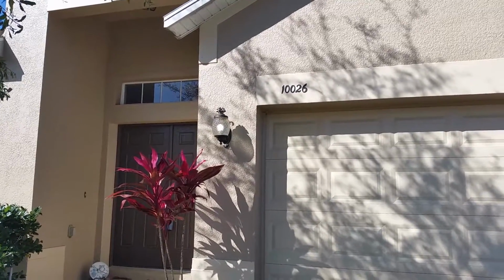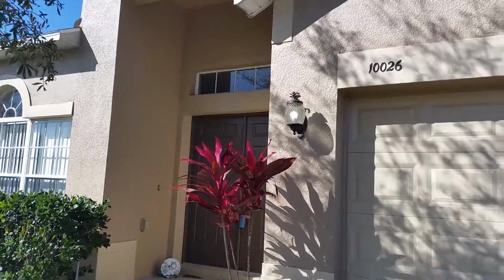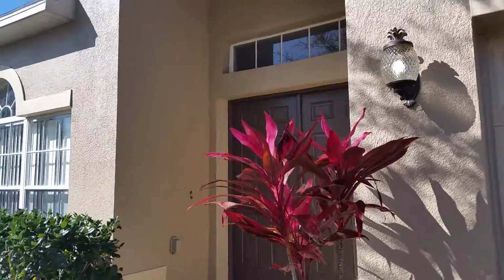10026 Bennington Chase Drive, Orlando, Richard's future home. It's a 4-bedroom, 2-bath. Here we go. It has a little closet as you're going in. Coat closet.